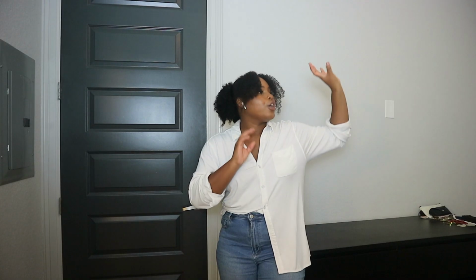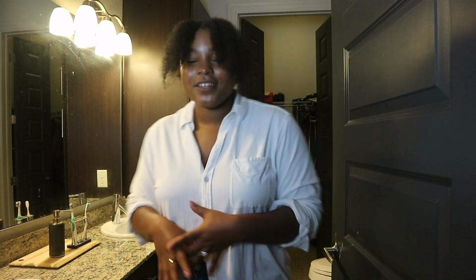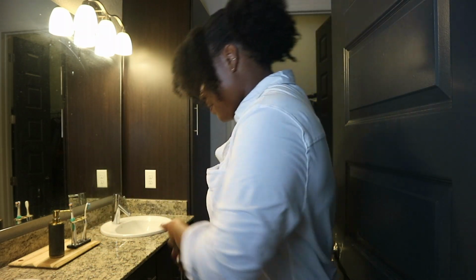And like I said earlier, all of the curtains and curtain rods and everything are the same ones that we got from IKEA. So I'm gonna walk you all into the bathroom. So this is Azoya and I's bathroom. I am very grateful that we have double vanities in here because it gives us each our own space. So this is his side, that is my side.